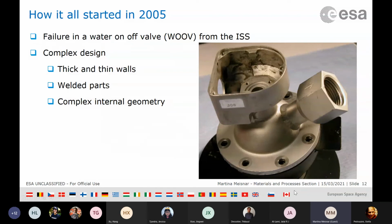Okay, so I'll show you some examples now to show you also some pictures and illustrate what we do. So you can see on this slide a so-called water on-off valve, which was actually on the ISS at some point, and it failed. And the reason that it failed was corrosion again. So you see here, corrosion is always an important topic. But it was brought back to Earth and inspected. And for no particular reason, this part was then selected to be our first part that would be additively manufactured.